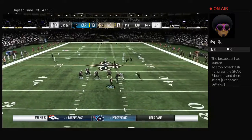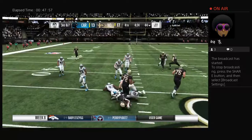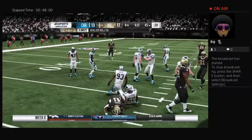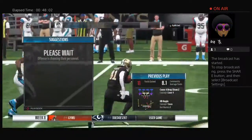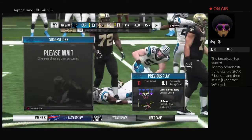Here's Brees to throw. Now he'll dump it underneath to his running back, complete. And he'll be taken down across the 50 at the 45 in enemy territory. A gain of 11 and a 1st down.